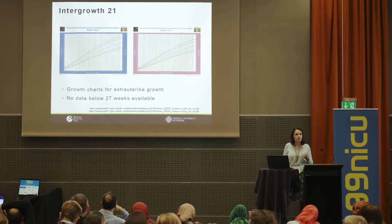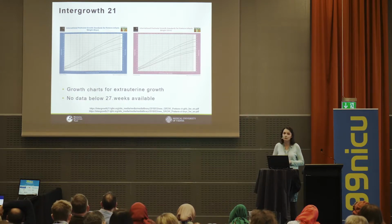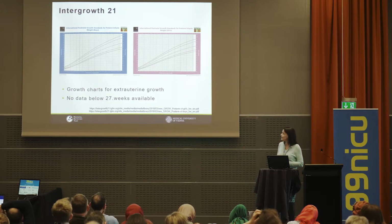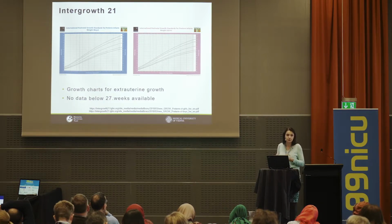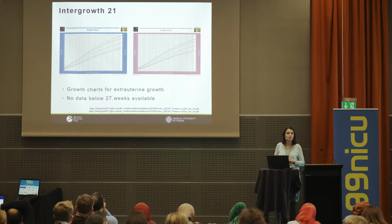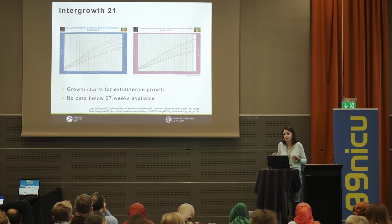We also have newer charts. These are from the Intergrowth 21, a WHO study on premature infants, and they represent extrauterine growth. So these are more reliable on the extrauterine growth of premature infants. They have one disadvantage: they start at 27 weeks, so there are no data available before 27 weeks, which is sometimes not practical because our infants are smaller.